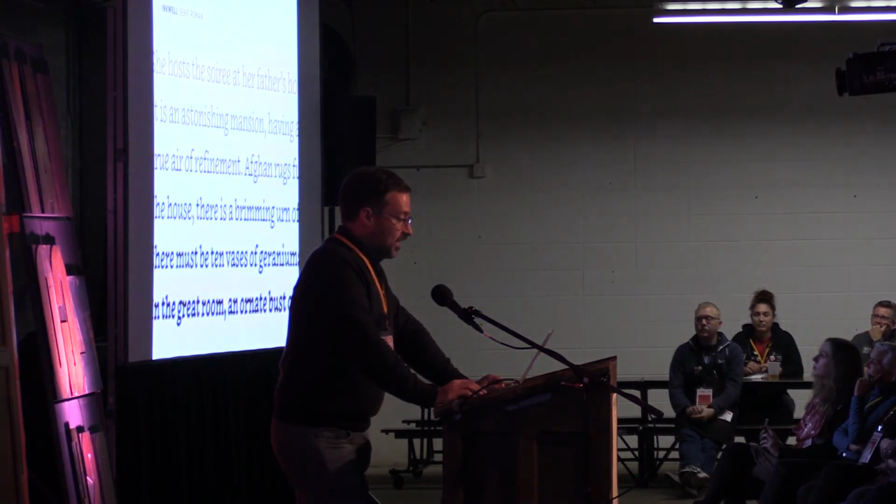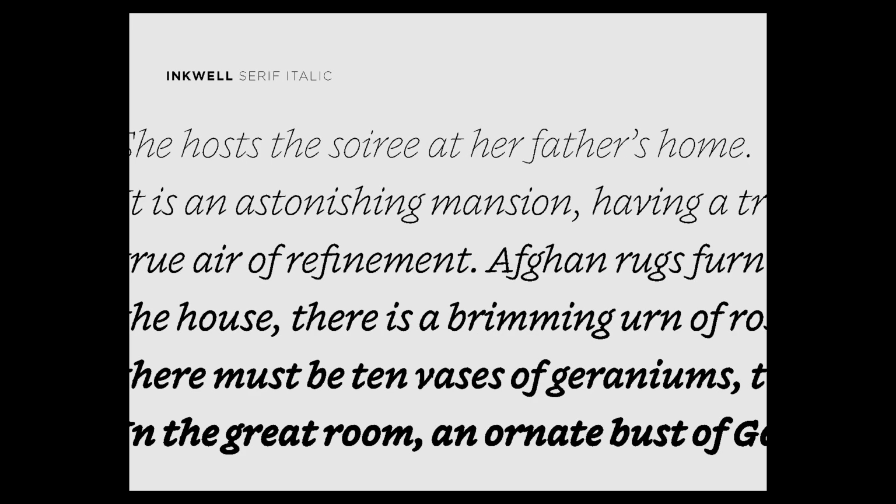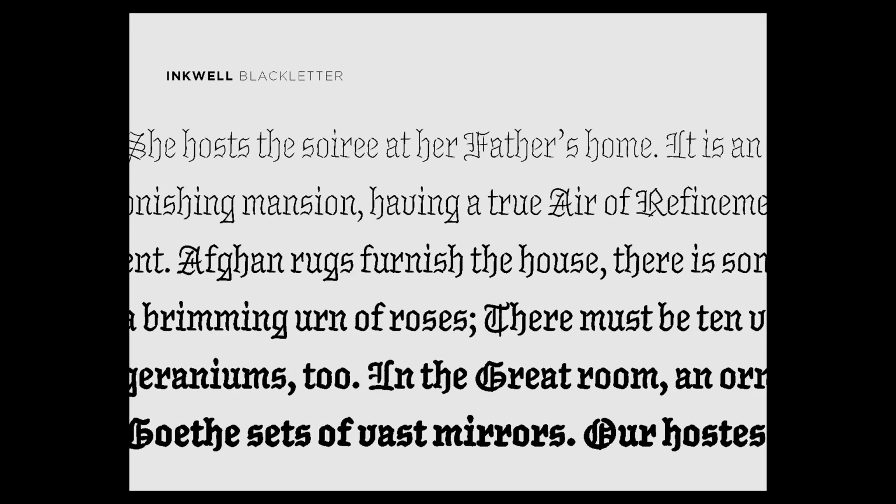The weights are pretty useful in the more sober styles, the serif and the serif italic, but they really begin to cook in the black letter. I mean, you've got to just love a black letter that's actually that dark, maybe the graffiti marker.